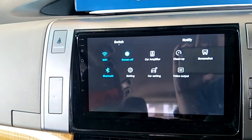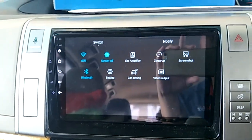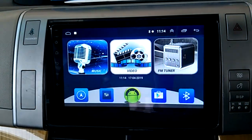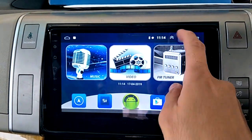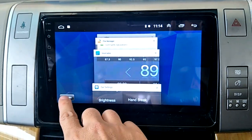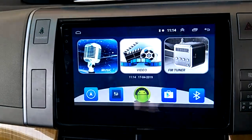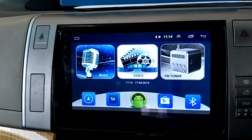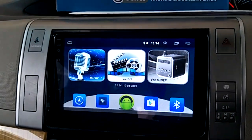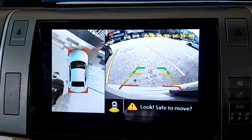Okay, turn on headlight. So it's got the light here. Turn off. Okay, Android player you have to clear apps, clear it one by one or close all. It's got a camera input, video input and video output. Camera input can connect with the Cogoo 360 parking camera.